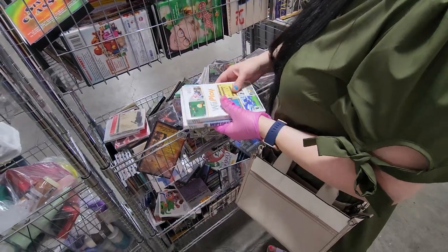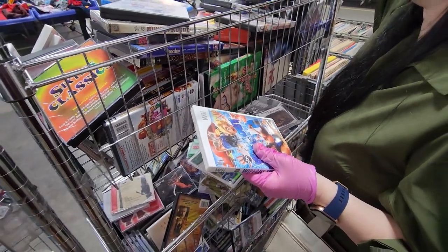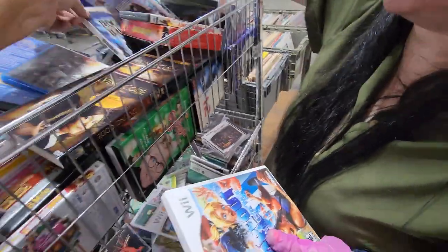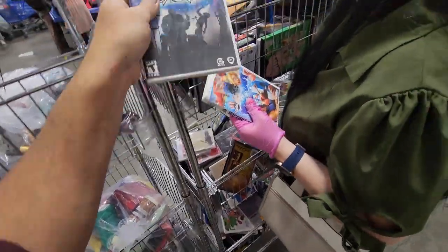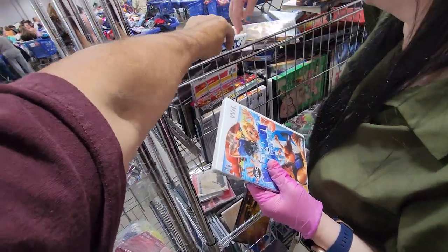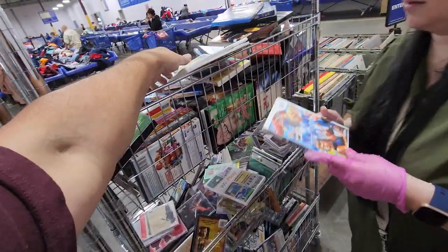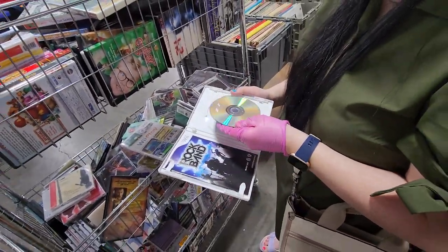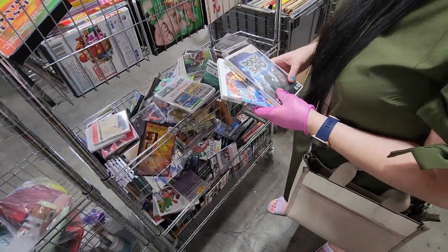Pretty scratched. I thought I saw another one because I can kind of pick them out by the cases and what they look like. But, oh, there's a Wii Rock Band. Oh, we don't have that, but we have the guitar. I had a Wii Rock Band guitar actually. You have to check and see if it's scratched. I don't even know what it'd be worth, but for some reason I don't think I have Wipeout. See if Rock Band is scratched up. A little bit, but not bad.